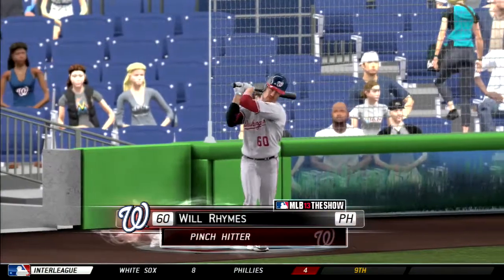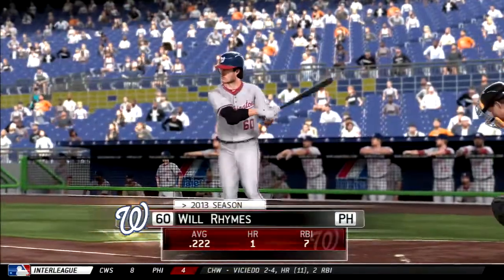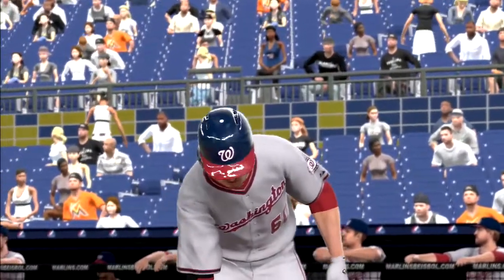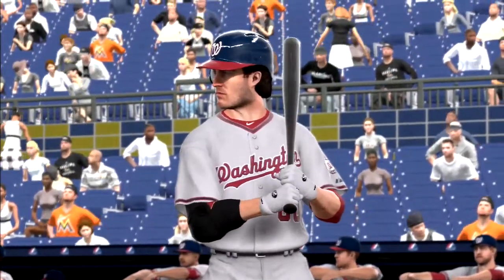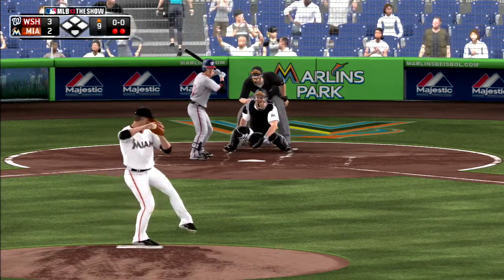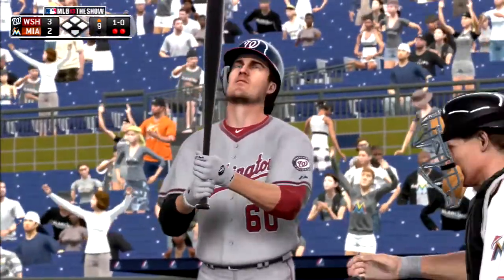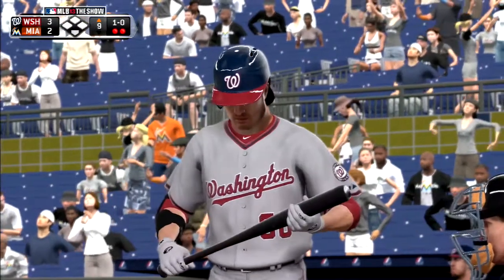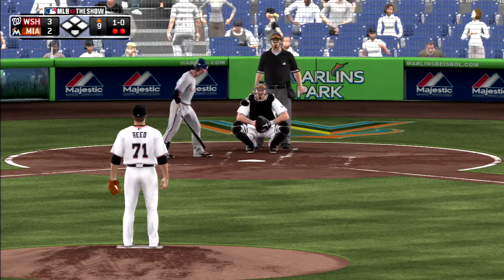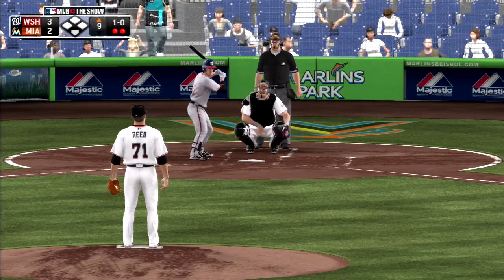Will Rimes will grab a bat and hit for the pitcher here. Number 60. Now a fastball a bit too low here. It's 1. Bases are empty here with two men out.